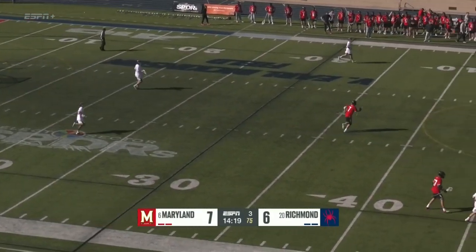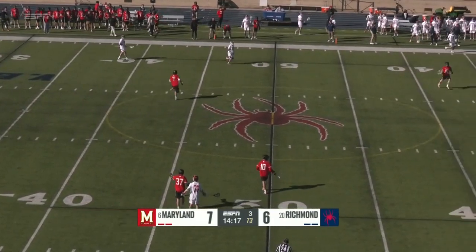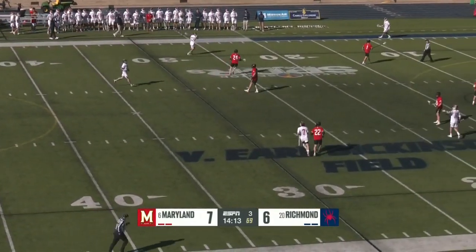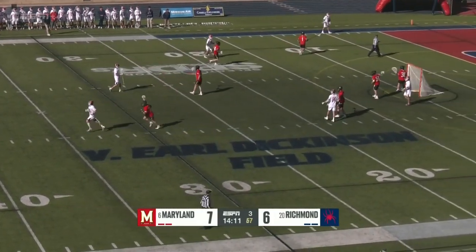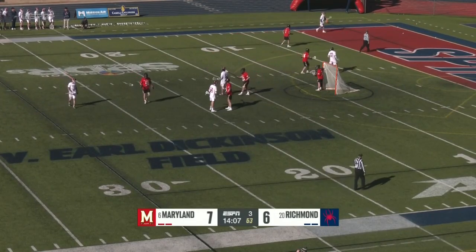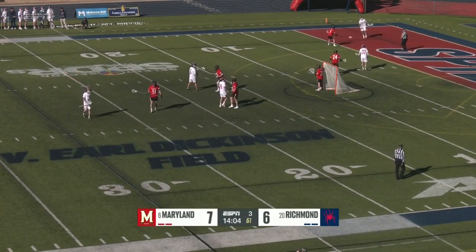And Richmond will go to work on the clear here. Yeah, both teams have decided they don't want to ride. They want to get back in on defense and get themselves organized. And if you handle the ball and don't go offsides, then you should be able to get the ball cleared, which I think has been the case. And I'm not sure I would have predicted that early.